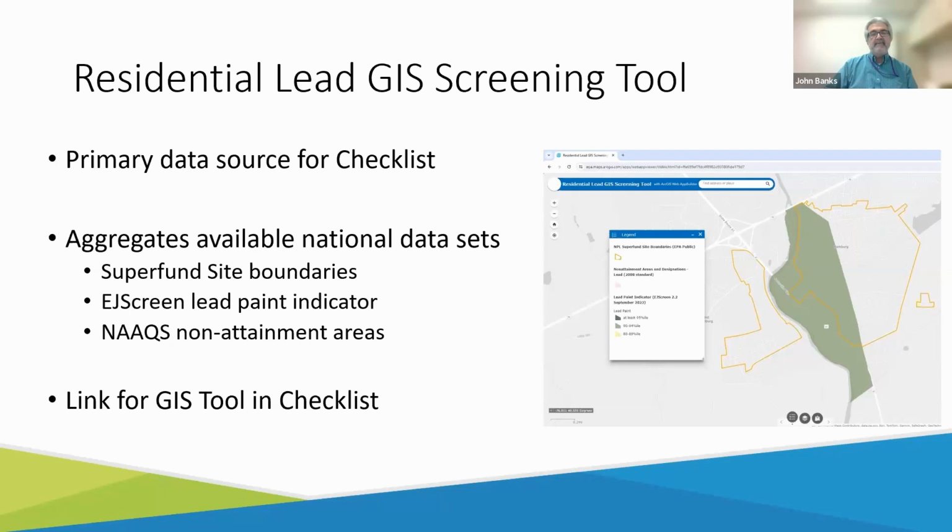You can enter any city or area of interest, and the tool will generate a map and information that's associated with that specified area. So as an example, what I'm showing here is a snapshot of the GIS tool output for the Price Battery Superfund site in Hamburg, Pennsylvania. And as you can see here, there is a color-coded key for the different elements that the GIS tool is showing you. In this screenshot, you can see the boundaries of the Price Battery site, and that a significant portion of the Price Battery site is actually above the 90th percentile for lead-based paint. The GIS tool also indicates that the Price Battery site is not in a non-attainment area for lead. Next slide, please.